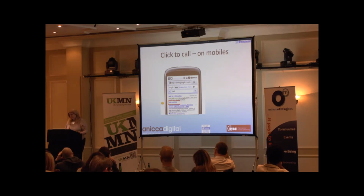And now this is great because it means that although it's not very high percentages that will actually do this, it's a very, very cost-effective way of getting a conversion. Because one of the things that people forget when they're doing pay-per-click is that it's not all about trying to get traffic to your site, it's actually about trying to get the conversions and getting people to actually buy or fill in the form.